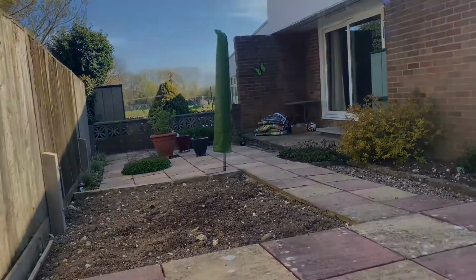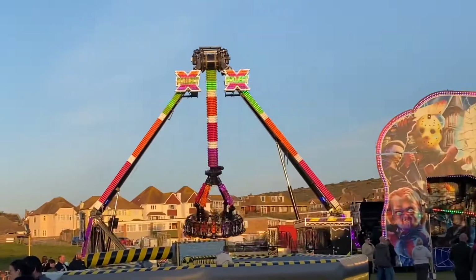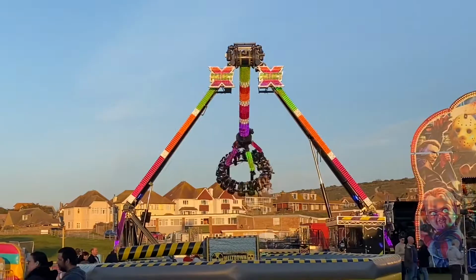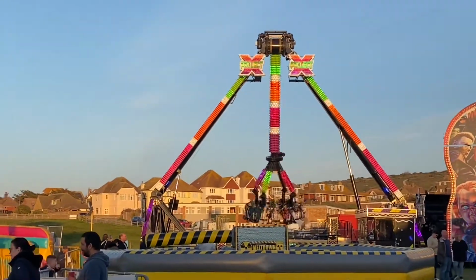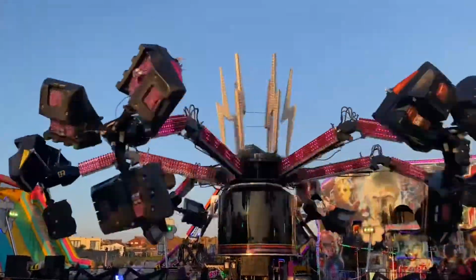That'd be pretty nice. Okay, so we've come to Seaford Fun Fair. We're going to think about bringing Ollie here tomorrow. There's something I want to go on, but Ruthie over here won't go on it. That's what I want to go on. No way. Why not? Mate, if you fall off that, it's dead.